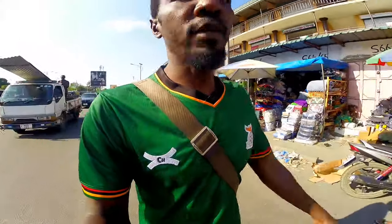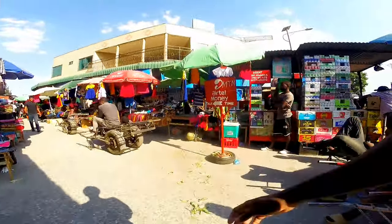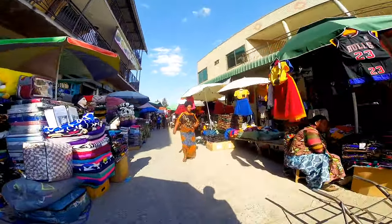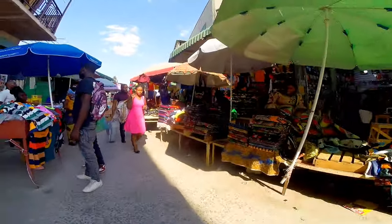Let's get to see how it looks from the inside. I'm excited, guys, about this COMESA market. There's also another shopping center on the other side. Okay, so let's just go inside and see. There are quite a number of shops that are demarcated. You can see some nice blankets, some nice chitenge materials as well.